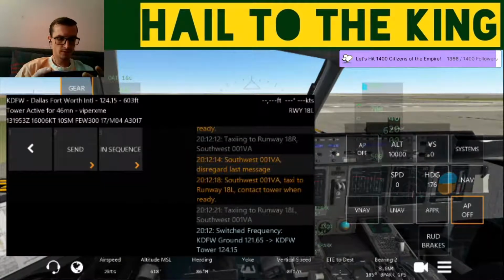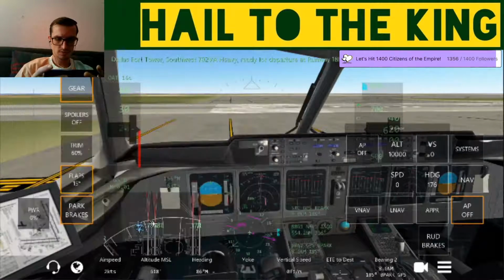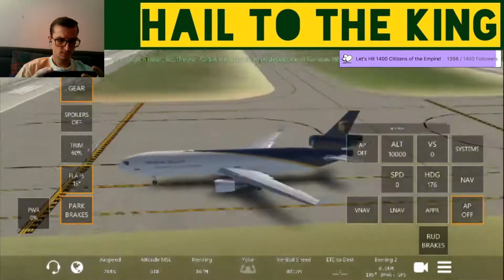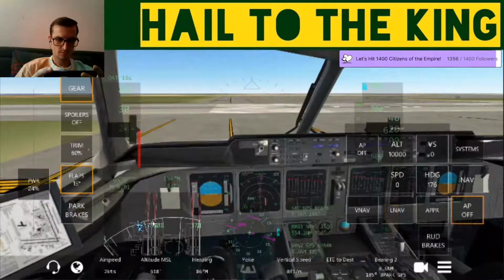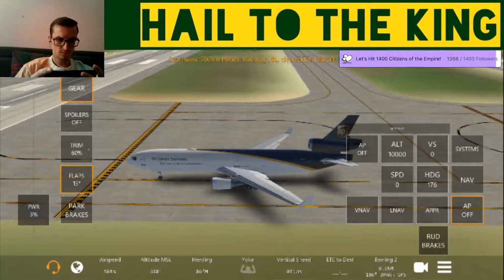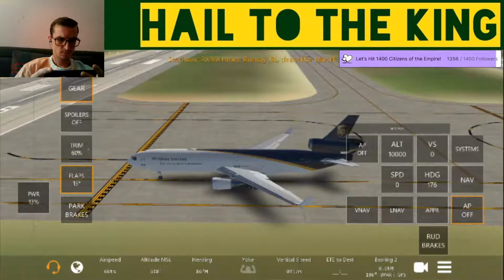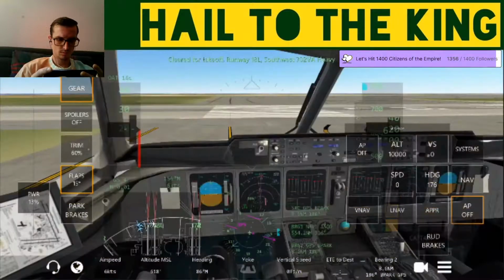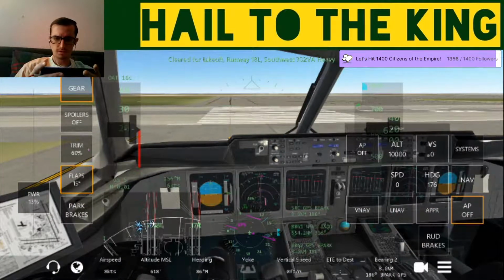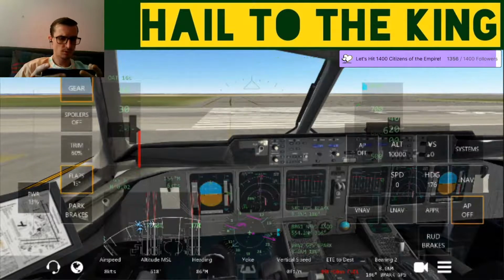And departing north. Dallas Fort Worth Tower, Southwest 702 Victor Alpha Heavy, ready for departure at runway 18 left, departing north. Southwest 702 Victor Alpha Heavy, runway 18 left, cleared for takeoff. Cleared for takeoff, runway 18 left, Southwest 702 Victor Alpha Heavy.